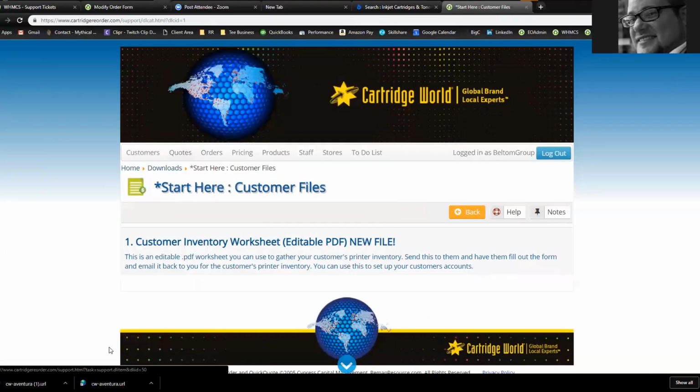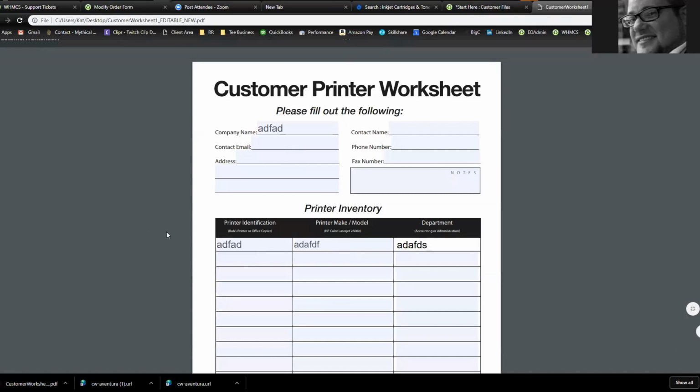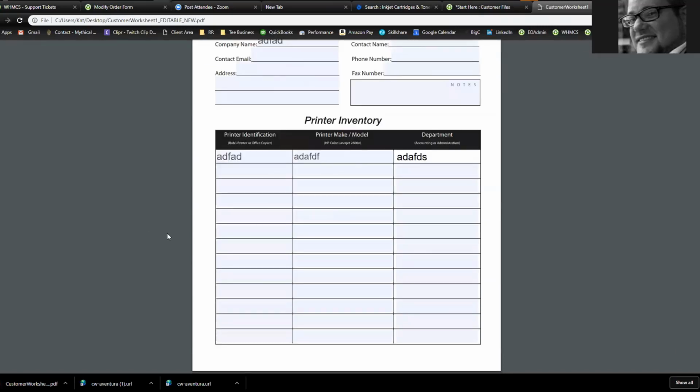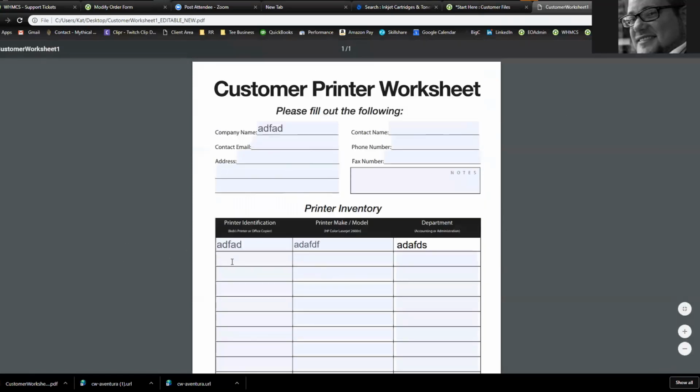And so this is always handy to have on you, just because you can send this to any customer, and they basically just start typing what they have, and it's really easy, and they can just save it, send it back to you, and it gets you all their printer inventory. You can send them multiple sheets if you want to. Also, it doesn't hurt to have this up next to your register, printed out.